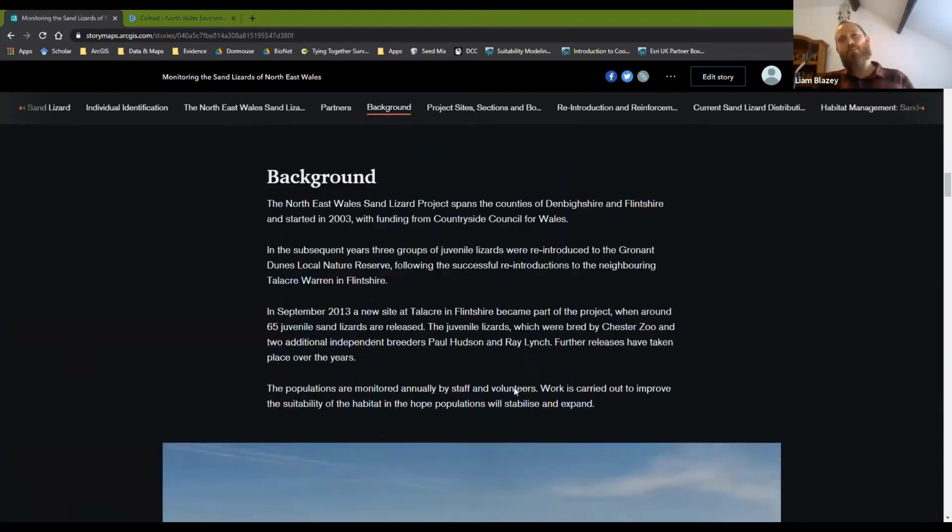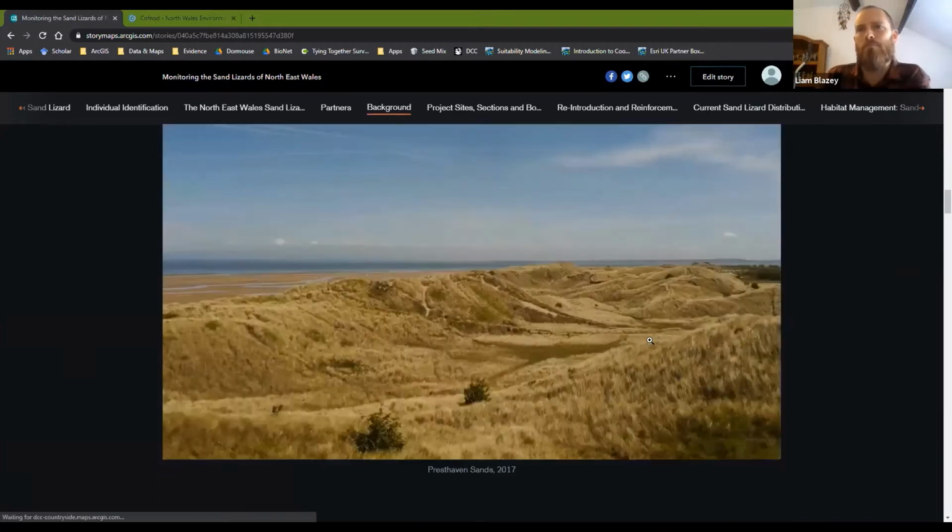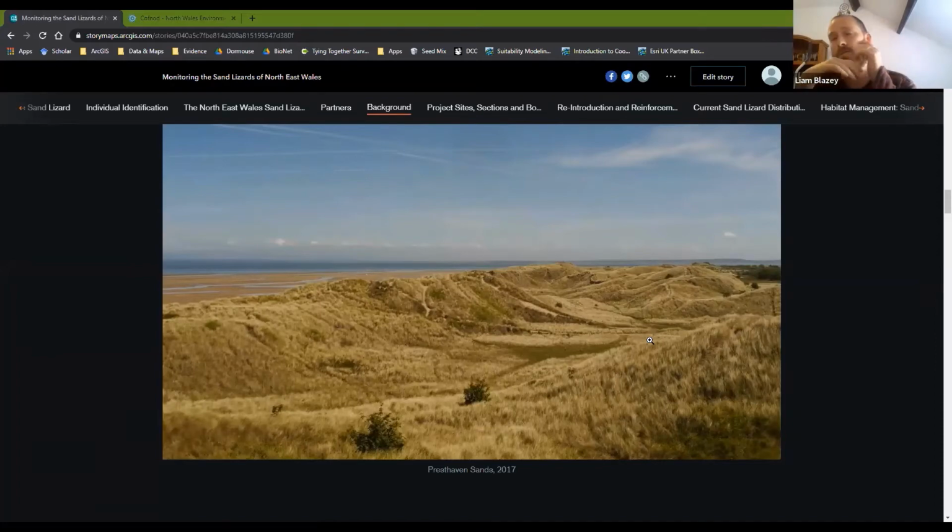So a little background on the project. I'll scroll down so you can look at my best landscape photo ever. I might stick to landscape photos because I realize landscapes can't run away and hide, so it's easier to get photographs of them. But basically, the project started in 2003. There was a release at Presthaven, and then the following year there was another release at Gronant, and then a few years down the line in 2013, Talacre down at the Point of Ayr was introduced into the project.